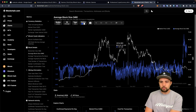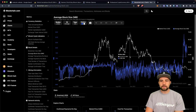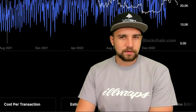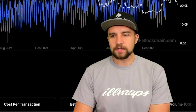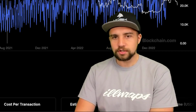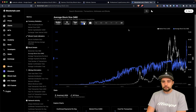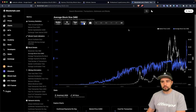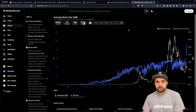Bitcoin's getting a lot more popular over here. It doesn't matter because most of that trading was taking place on centralized cryptocurrency exchanges. It doesn't lead to all that many on-chain transactions. We completely zoom out and we have hit an all-time high in block size, and we are maintaining a new all-time high average block size, so significantly.